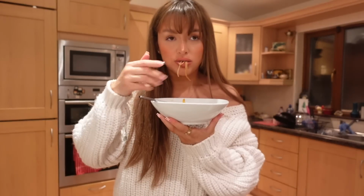So I'm gonna eat this and go. So my wardrobe was taken out, so it is nighttime now. The guys are coming at 8 o'clock in the morning to fit the new wardrobe. But this is what it looks like.